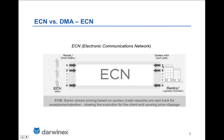You've got 20 banks doing that simultaneously, and there's software that takes the prices from all those banks and creates a composite order book where all the prices are ranked in ascending or descending order, depending on whether we're on the bid or the ask side. But importantly, the trading happens in parallel. Everybody's trading with everybody directly, as opposed to with a central counterparty, the way it happens on an exchange. And that, which might seem trivial, has huge implications for the quality of execution that you experience.